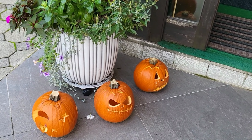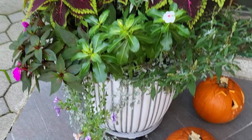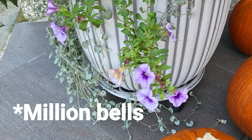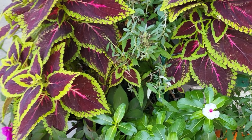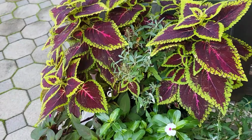This container is my annuals container and it's looking fabulous. I mean, these coral bells haven't done this all summer and now they're thriving. Vinca is going strong, Coleus is going strong, and so is Impatiens. The only thing that's struggling in here really is the Buddleia or butterfly bush.